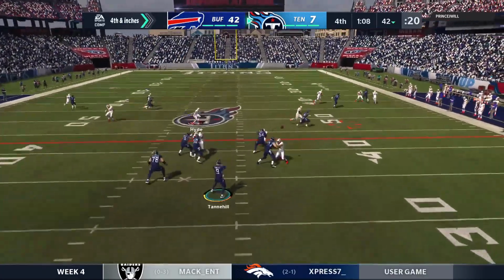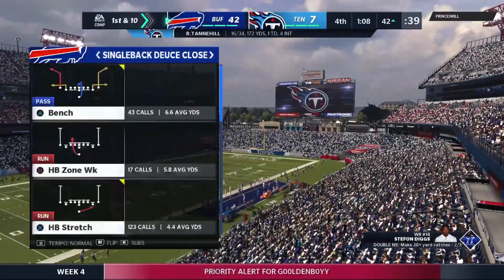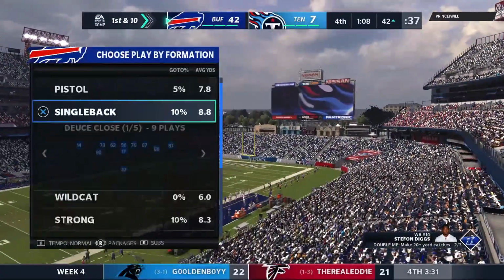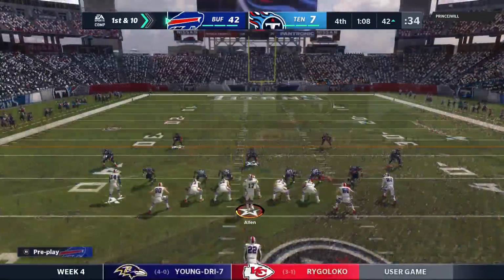Here we go on 4th, Tannehill. And it is incomplete. They had to go for it with such little time remaining. And the Bills are going to take over in excellent field position. Turnover on downs.